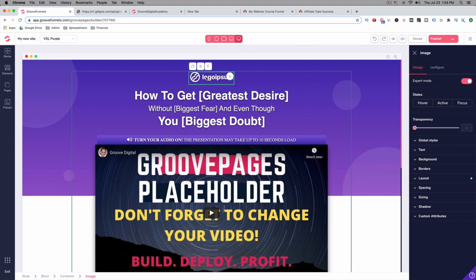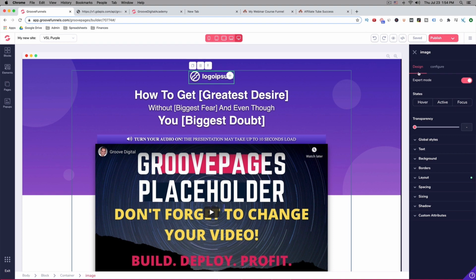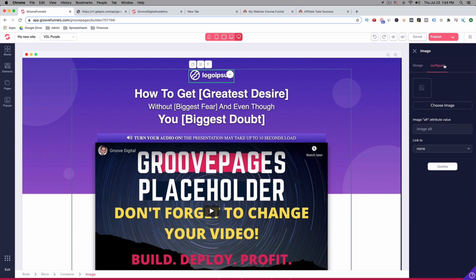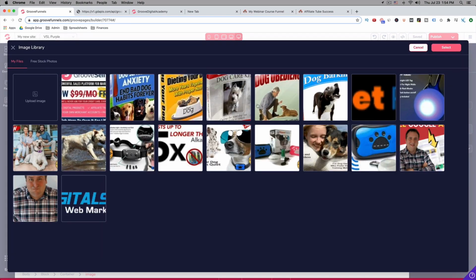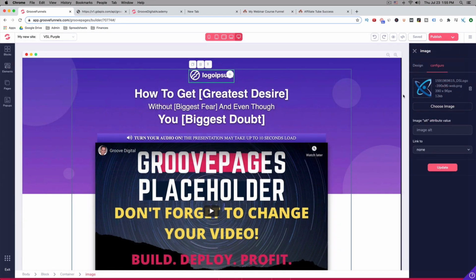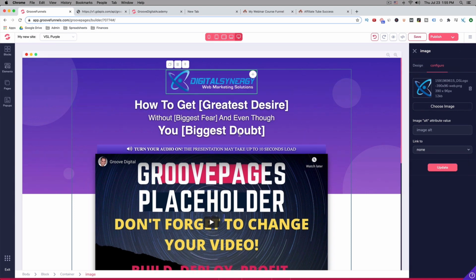You can exchange your logo, just click on the logo. You come into this side panel here where it shows you the image. They have currently an expert and I guess a simple mode, but most of the time we usually leave this on the expert mode. It gives you quick access to all the elements. But if you go to the configure section here and you wanted to swap out that image, you could simply go to choose an image, and I'm just going to select this logo here. And then if you want to update the dimensions, you would click that here, but I'm just going to leave it as is and hit update, and there you go. So it's as simple as that.